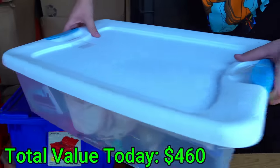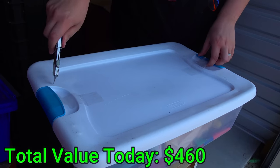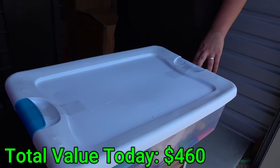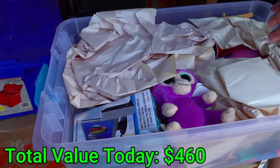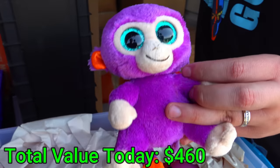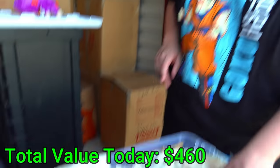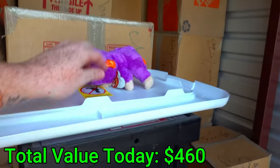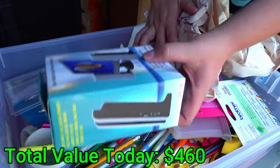Let's pull out this thin tote here and see what we have in there, because it looks pretty random from the outside, so we'll see. I didn't even slice it, stupid knife. Did this one slice? Okay, let's see what's in there. Oh, what is that thing? What are these called? We found them before. Beanie Boo? Beanie Boo, I think you're right. Big beady eyes. Got it right there. Beanie Boo. So you cheated. No, I didn't. No, I knew it.